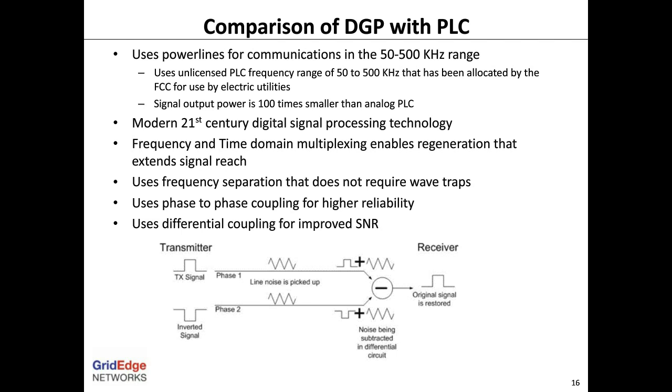DGP uses phase-to-phase coupling that enables operation on 3-wire ungrounded systems and provides increased reliability. The 2 phases are matched in length, providing a reliable return path for the signal and avoiding the use of the ground as a return path.